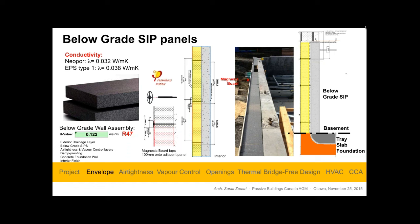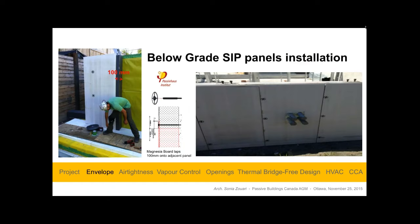We're also using the magnesia board on the below-grade SIPs to protect the insulation after backfill. The magnesia board will help resist the soil pressure on the insulation and also provide some water resistance properties in addition to the drainage layer. The magnesia board on the below-grade panels is offset by approximately 100 millimeters from the edge of the foam, so there is a lap where the panels come together and where the fasteners connect the panel back to the foundations. And actually, by lapping the panels this way, it allows us to reduce the number of fasteners and still get a stronger connection of the panel to the building. The below-grade SIPs sit on the tray slab edge elements, so the thermal layer is continuous underneath the slab.